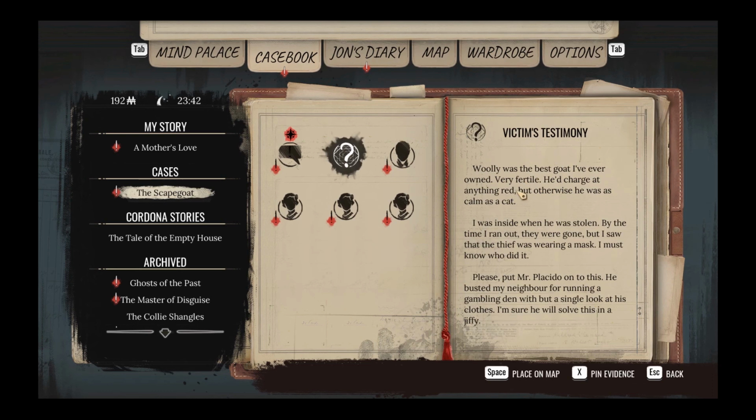Victim's testimony. Willie was the best goat I've ever owned. Very fertile. He'd charge at anything red, but otherwise he was as calm as a cat. I was inside when he was stolen. By the time I ran out, they were gone, but I saw that the thief was wearing a mask. I must know who did it. Please, put Mr. Placido onto this. He busted my neighbour for running a gambling den with but a single look at his clothes. I'm sure he'll solve this in a jiffy.